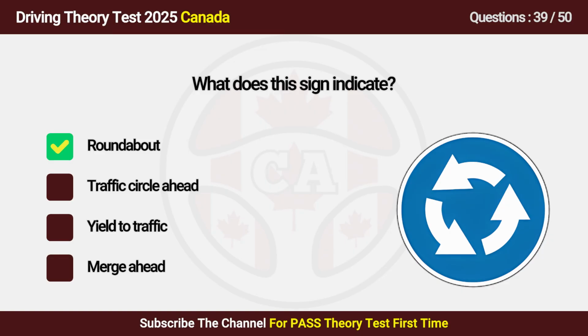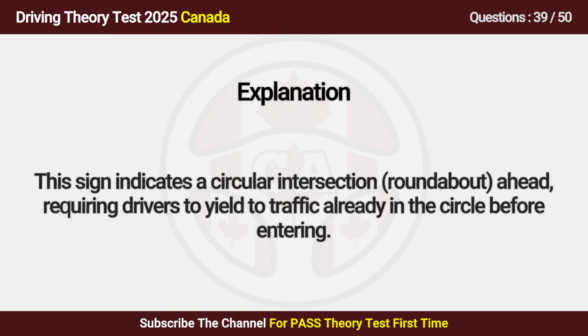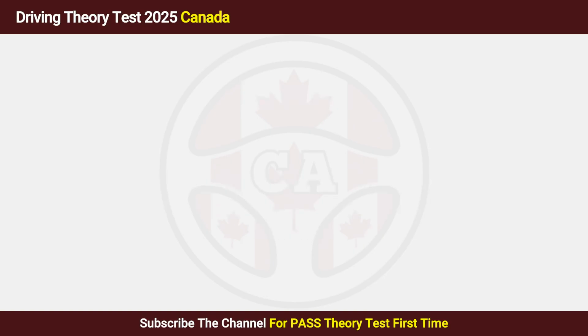Answer is A, roundabout. This sign indicates a circular intersection, a roundabout ahead, requiring drivers to yield to traffic already in the circle before entering.